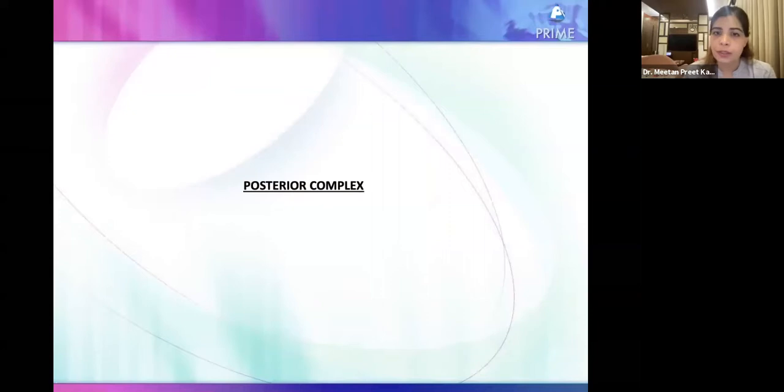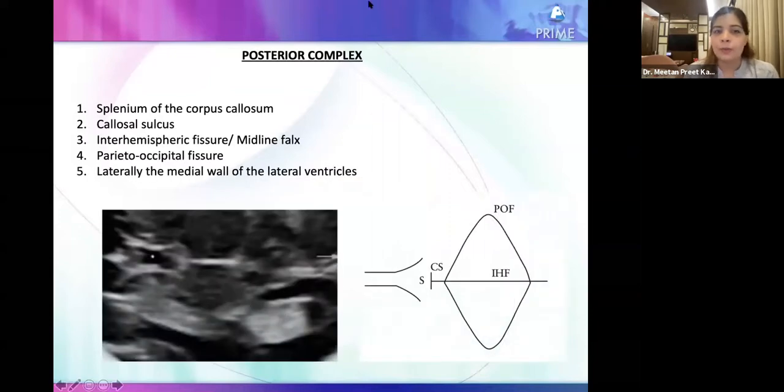Okay, a word about the posterior complex. What it constitutes is the splenium of the corpus callosum here, the callosal sulcus again, because it's going like a ring in the sagittal view, the interhemispheric fissure, the parieto-occipital fissure, and laterally the medial walls of the lateral ventricle.